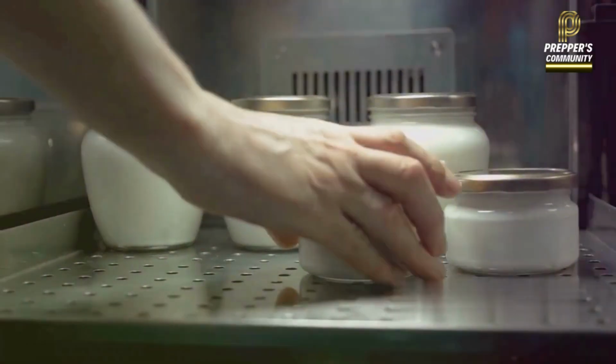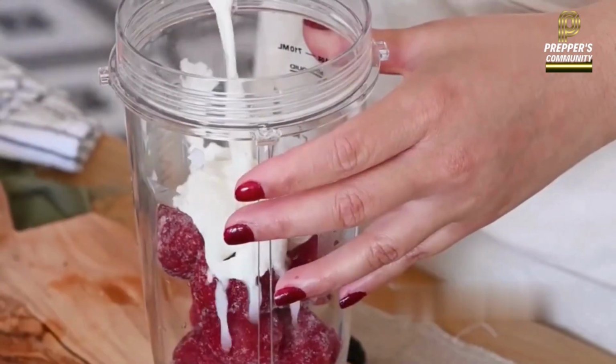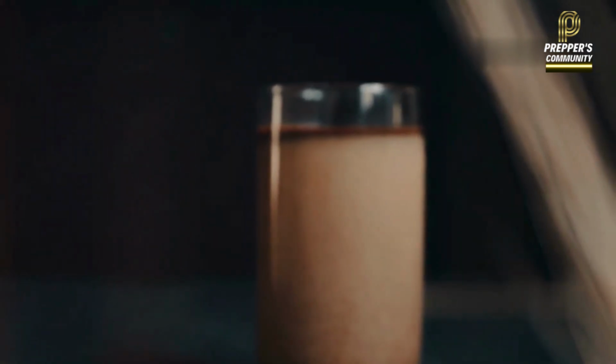Powdered milk is incredibly shelf-stable and can last for years if stored properly in airtight containers. It's also incredibly versatile and can be used in baking, added to smoothies, or reconstituted with water to make regular milk. While it might not be a one-to-one replacement for fresh milk, it's a valuable addition to any prepper's pantry.